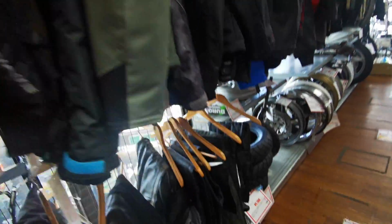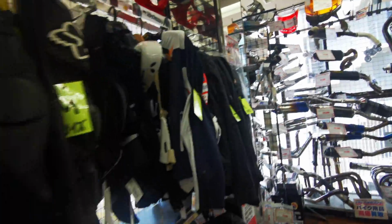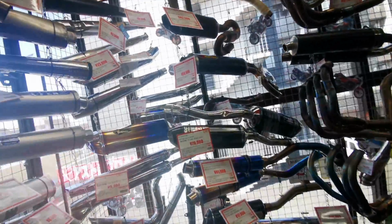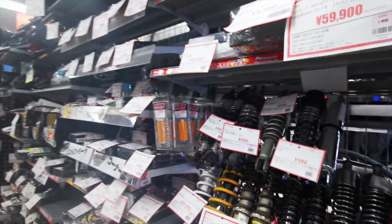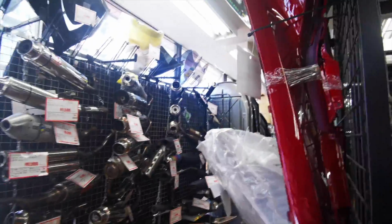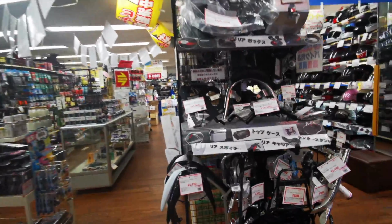Here, okay, this is motorcycle stuff. This is all motorcycle, bicycle stuff. Okay, output for exhaust for Hayabusas and Suzukis. GSX-R. Yay. Okay, so that's all. Another shelving for scooters. Okay, so next, what else we have?